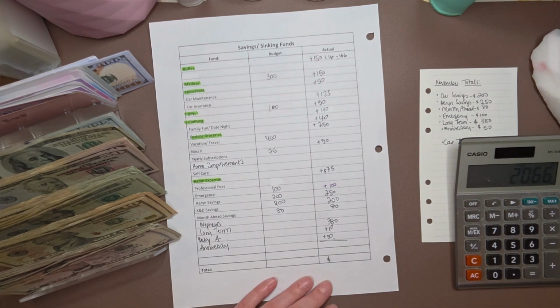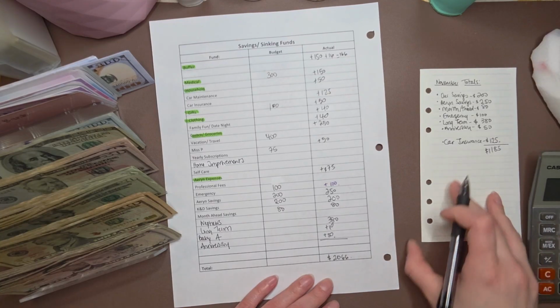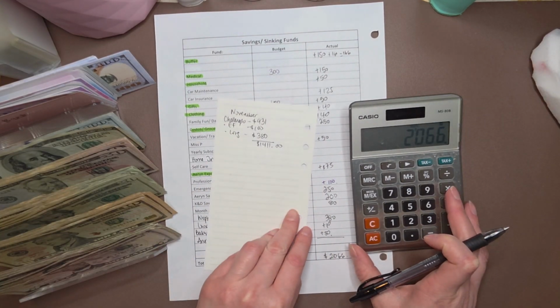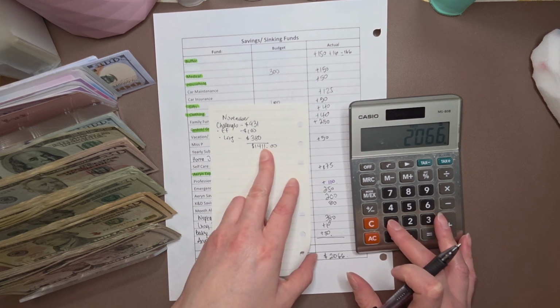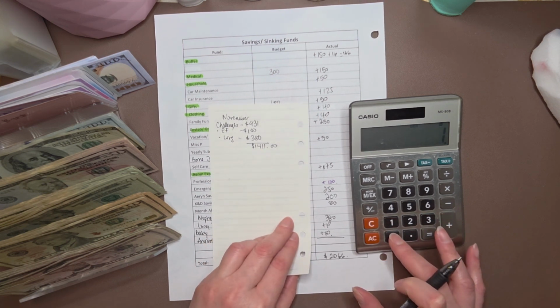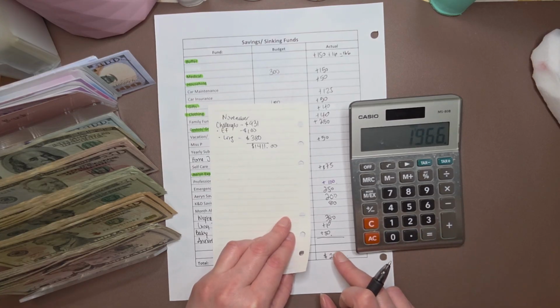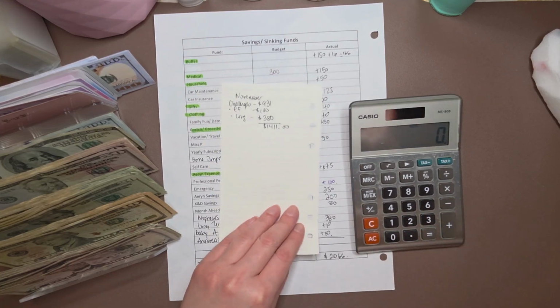I'll be right back. Okay, so we had $2,066, which I'm just going to do some quick math. 2,066 minus 100 for the emergency fund, because that's included in this number, and 380. Hold on, what am I doing? Hold on, you guys, 1 second.